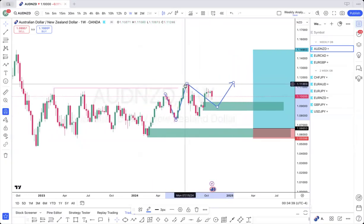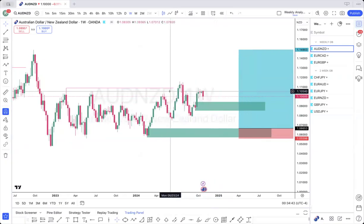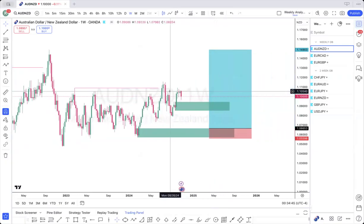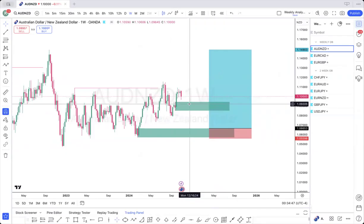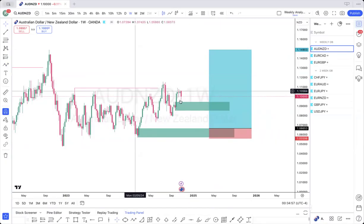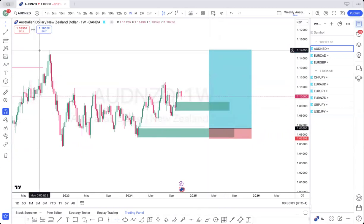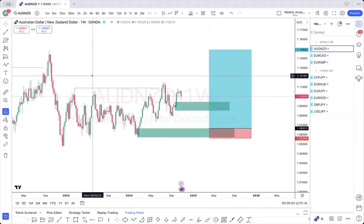My recommendation or my suggestion would be to wait for it to pull here and then trade it up to these highs. And then once it takes out these highs, there's some imbalance here. It could push back down to here and then take out this high. That's my thought for AUDNZD.